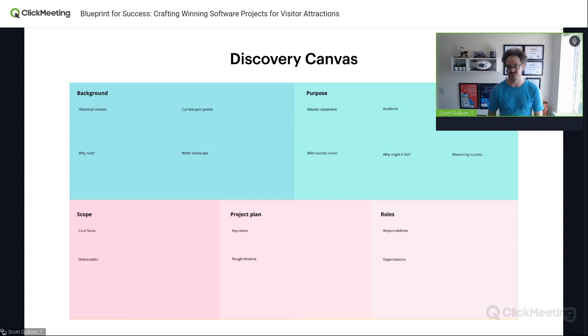This is a really interesting question that drives some interesting discovery around which path should we go down. Like, is this actually the most important thing right now? Are there other things we could be addressing? Also, why is this important in the wider scheme of things for our visitors?